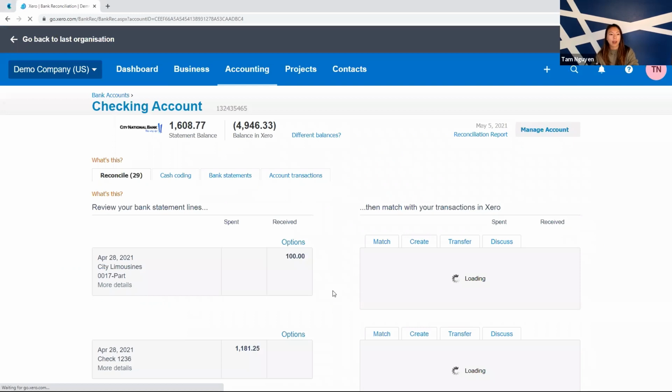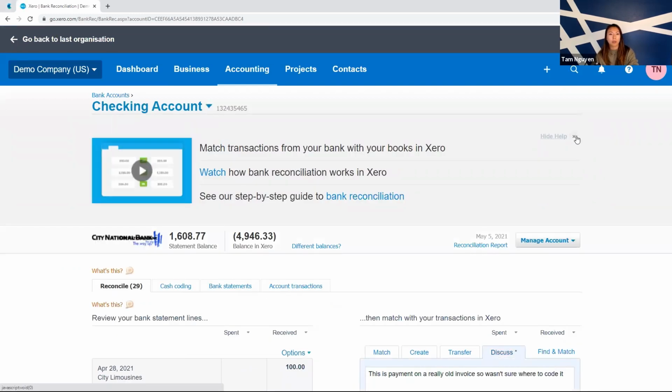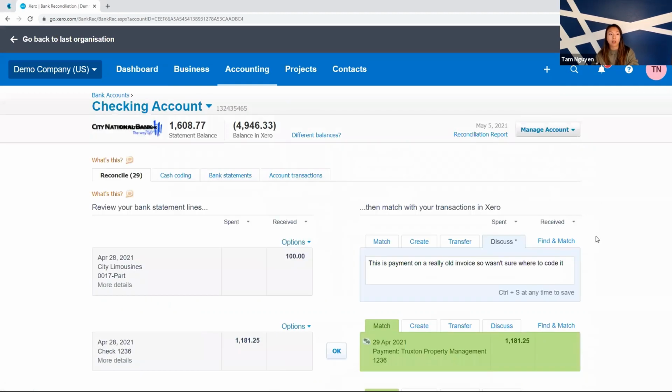So I'm going to click into that, and I'm going to hide this tip right here up top. When you're new to Xero, you're going to see these little tool tips. You have videos that you can watch that will show you how you can utilize the screen, as well as a written, very detailed article that you can do further reading about.